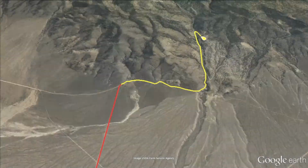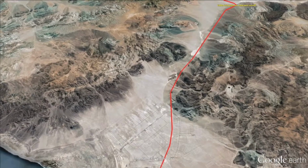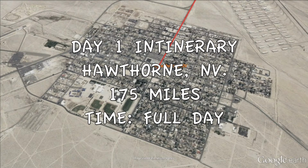Well, it's time to head back to Hawthorne, Nevada. Total miles each way on this trip was 75 miles, so a total of 150 miles. Definitely worth the trip. Well, that's it for day one itinerary right here in Hawthorne, Nevada. Total miles 175 and definitely a full day of exploring.